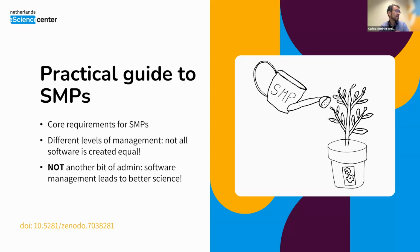So in that sense, the guidelines include some requirements that you can consider for your software, but these requirements are applicable depending on what the expectations are from your software. So not all software is created equal, so not all software can be managed in the same way. So we defined some different levels of how you can manage your software. You can have software that requires little management, that requires a medium level of management, or that requires a lot of management. So there are different things from the software management plans that you can take on board for your own software management plan or not, depending on the scope of your software.